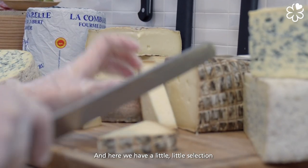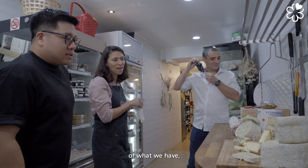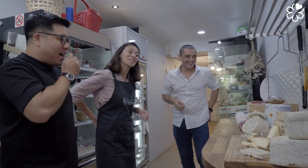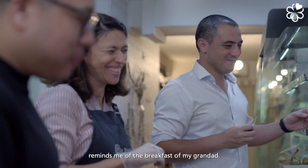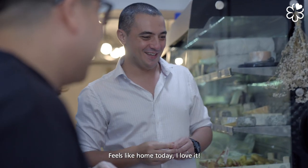So here we have a little selection of what we have. Mostly products from Auvergne. Thank you! Starting my day with a piece of fond d'Ambert and a piece of Saint-Nectaire reminds me of the breakfast of my granddad. Feel like home today. Yeah. I love it.